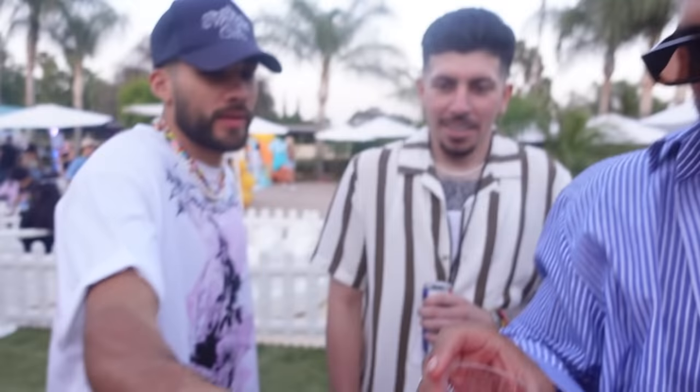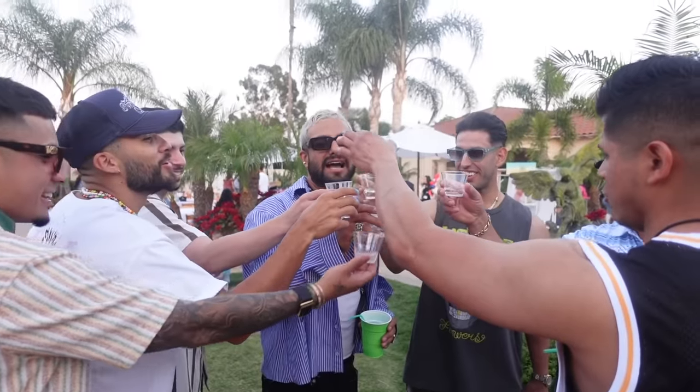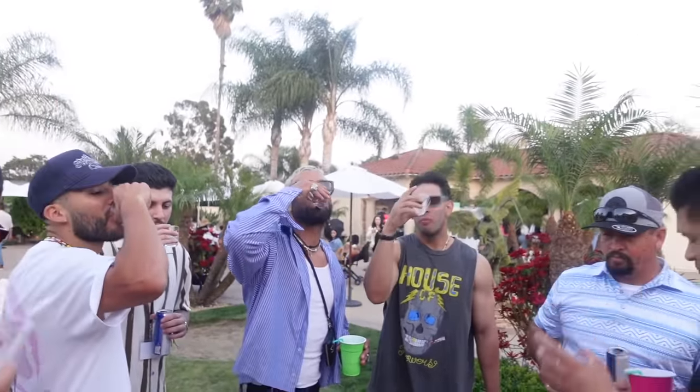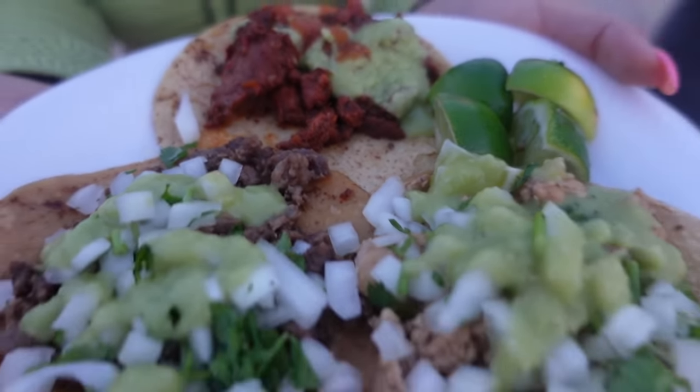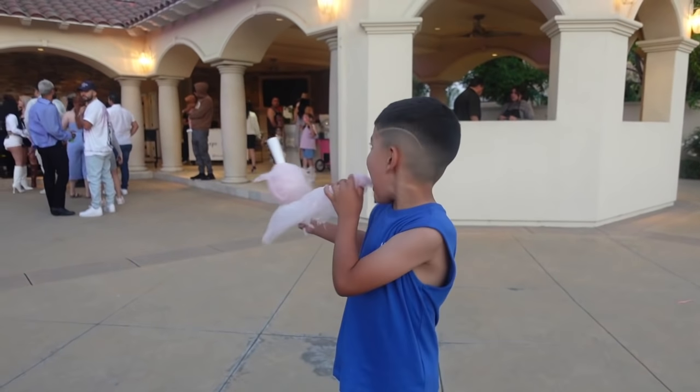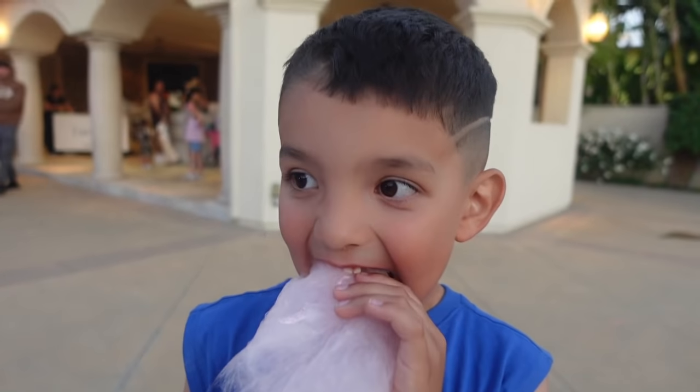Salud. Alex. Where's Baby G? Baby G is living his best life. All right, Robert. No, Marcus. Cheers. Yeah, a las dos. LB's queen got some tacos, a ver. Oh, they match your outfit. Oh, okay. Where have you been, puppy? At the cotton candy station?